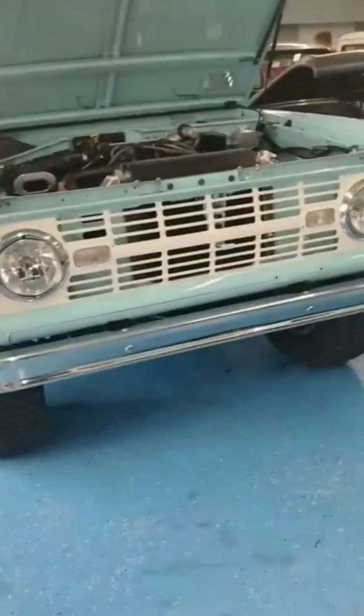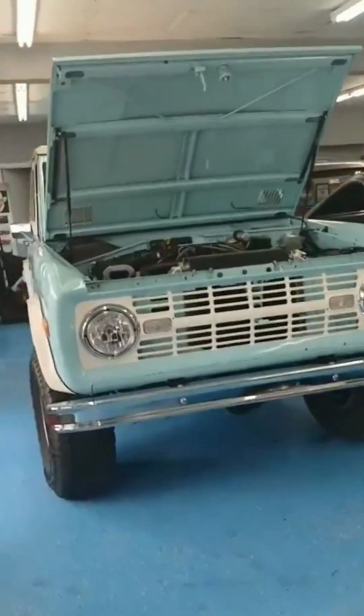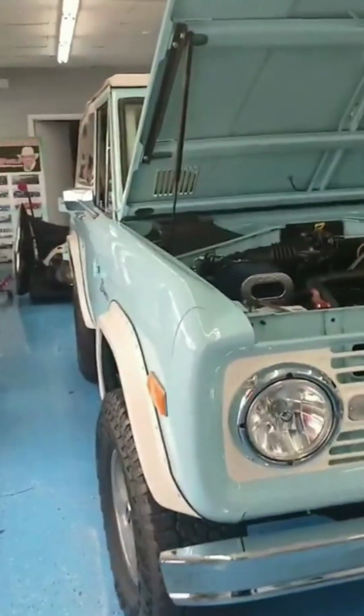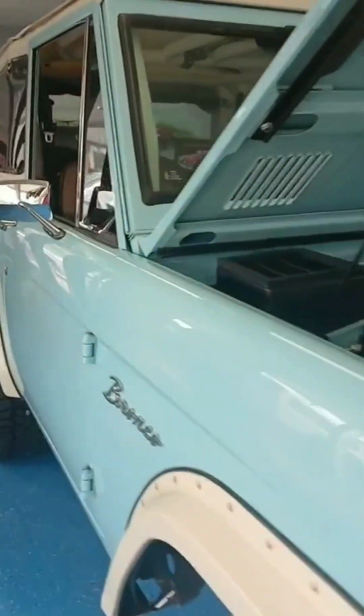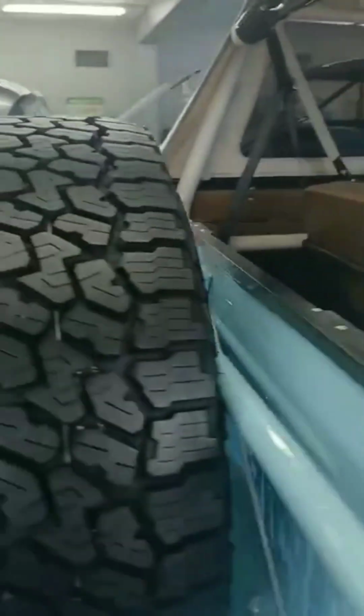In Larkspur blue over Wimbledon white, this 1976 Ford Bronco Ranger is stunning. It has undergone a body-off restoration and received a 3-stage paint job with a ceramic-coated finish and window tint. It has a 302 roller with a 4-speed automatic.